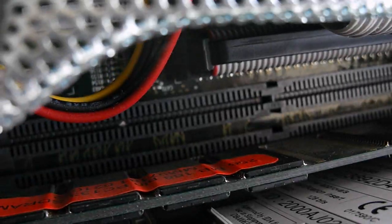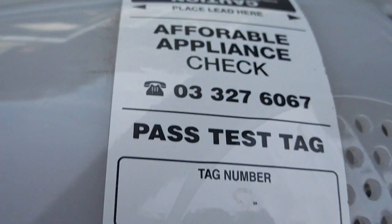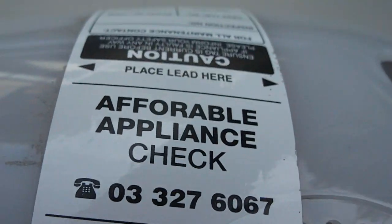In there is its airport card mounted to the adapter, and I don't know how much RAM. 256 megs. You probably can't see that, but that is 256 megs of RAM, which means it has definitely been upgraded over its lifetime. Here's an affordable appliance check sticker with absolutely no details on it, which is totally useful.